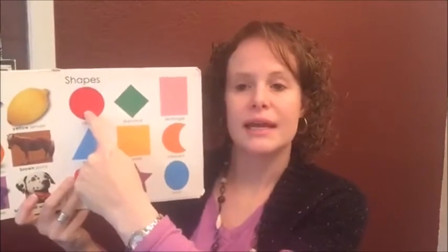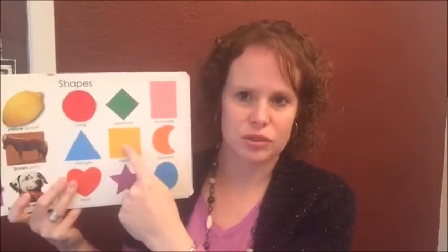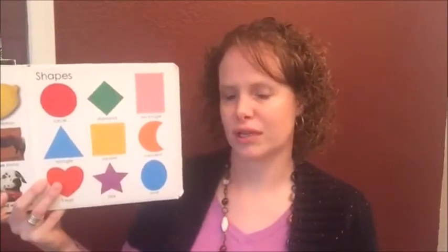Now, if at any point he does not point to the right object, then I just gently take his hand and move him to the correct object and then say it several times. And I know I need to back up to the introduction teaching. Once the child is able to recognize the object, when I say point to the triangle and he points to the triangle, I know we're ready to move on to the next step. The next step is where the child identifies the item. So I would point to the star and ask the child, what is this? And if the child is able to say star several times in a row when we do this activity, then I know that learning has fully occurred.